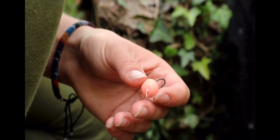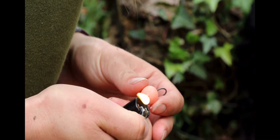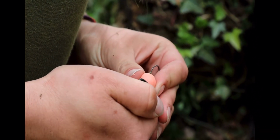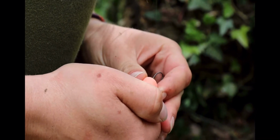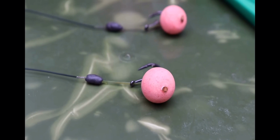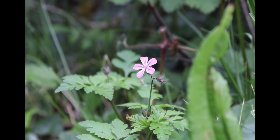I mostly use 12mm pop-ups on this lake because a lot of the time I'm fishing on top of a shelf or in quite shallow water. I feel like using a smaller bait looks a bit more natural. I carry this through into my pop-ups as well. I tend to use a 12mm pop-up in the shallower water just because I feel like it's a little bit less in your face, and it does lead to quicker bites a lot of the time.